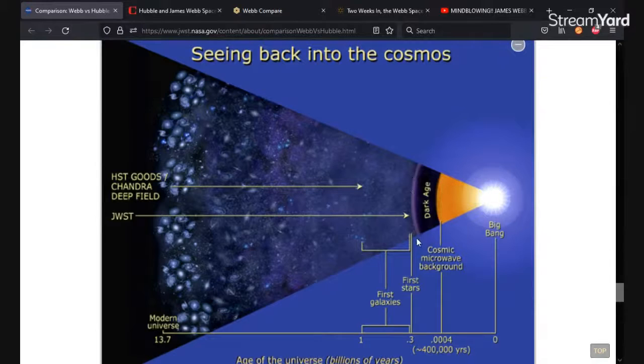And they call this a dark age here. Cosmic microwave background, this is where photons escape the particle soup. But once that had happened, there wasn't any source of light. So there was a period of dark here. And then stars started lighting up because the hydrogen and the helium started clumping up enough to light up.